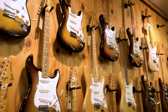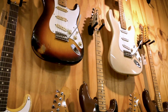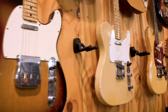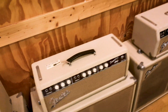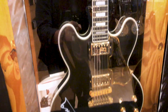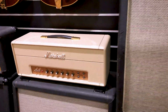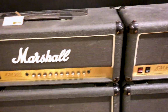There's a few Fenders here, and these are actually really nice. Somebody's already playing guitar at Guitar Point, which is fine. Some amps, Tremolux, Bandmaster. Whoa. This one has an actual signature from B.B. King. Really cool. Marshalls. Old JMP. I'm guessing that's a JMP as well. A JCM 900. Another one.